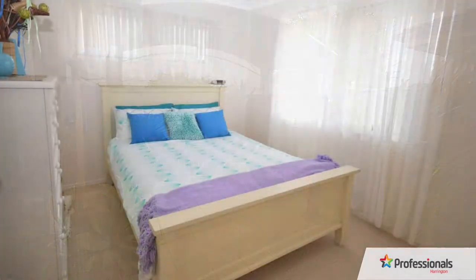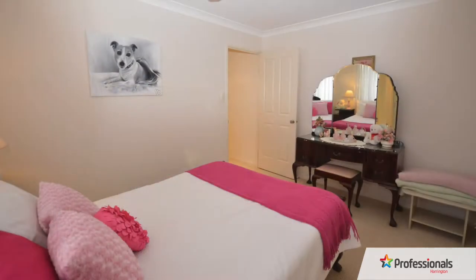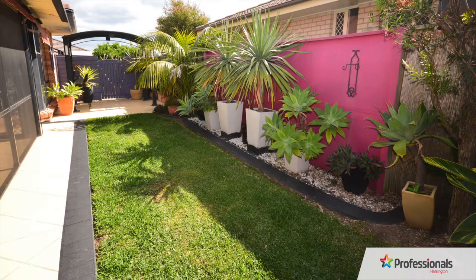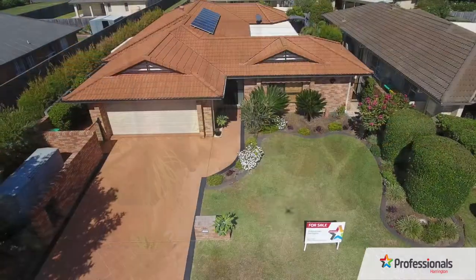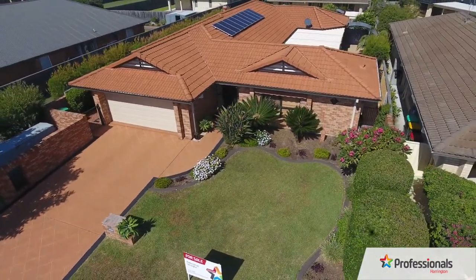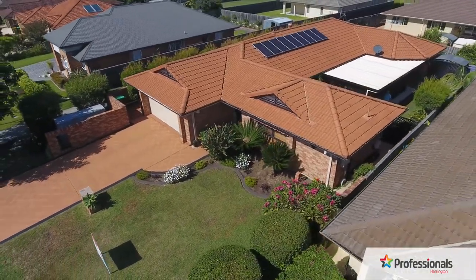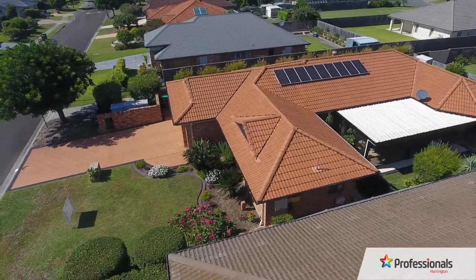Four generously sized bedrooms, with the master having a stylish ensuite and walk-in robe. Beautifully landscaped yards surround this timeless home. A double car garage with internal access adds to the convenience factor. Some of the other features, but not limited to, include reverse cycle air conditioning and solar panels.